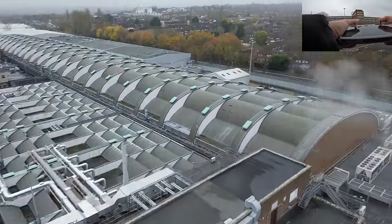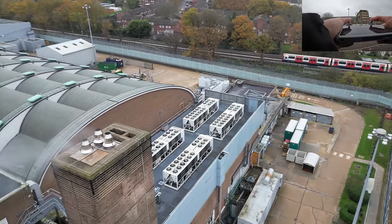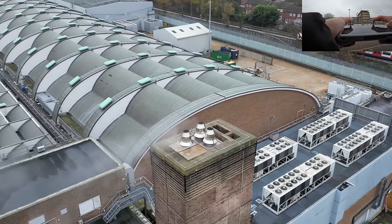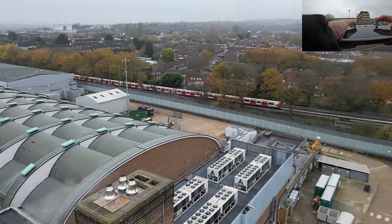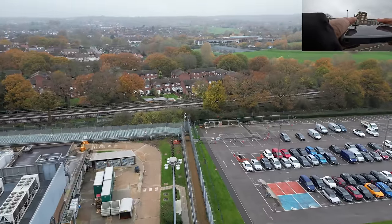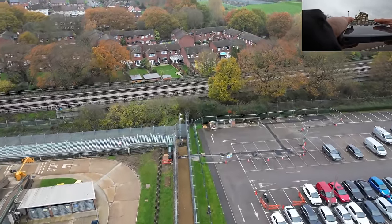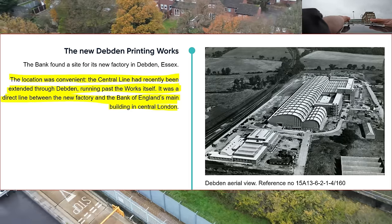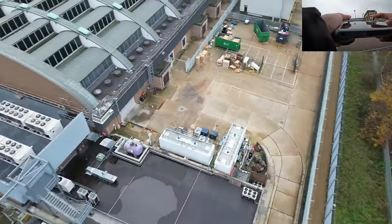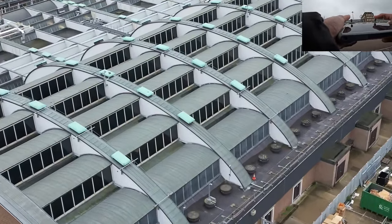Let's continue. We've got lots of steam coming out the chimney there, look. And the nice train that's going past. It's right next to the railway. And we did read an article earlier to say that was strategic. It had a direct link into London. So around the back of the building, we can see lots and lots of glass to let that natural light in.